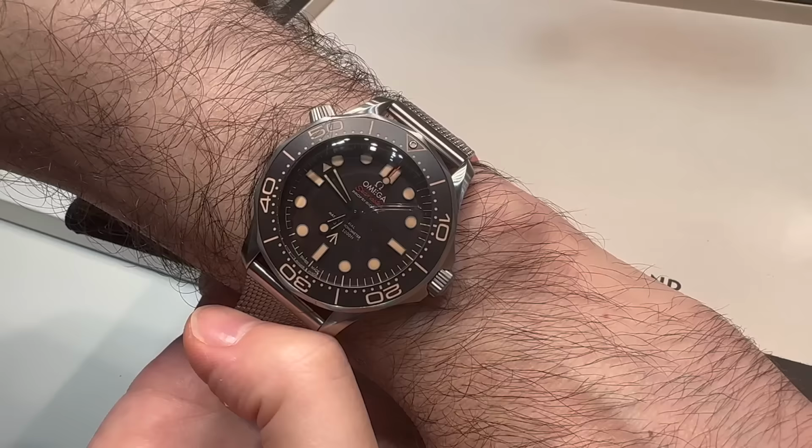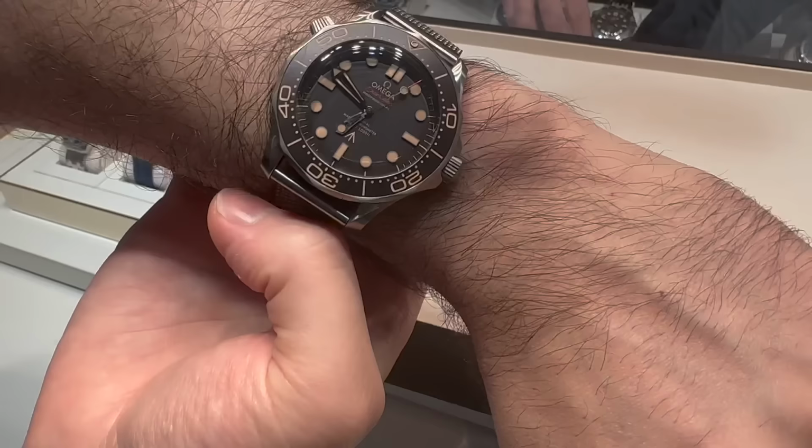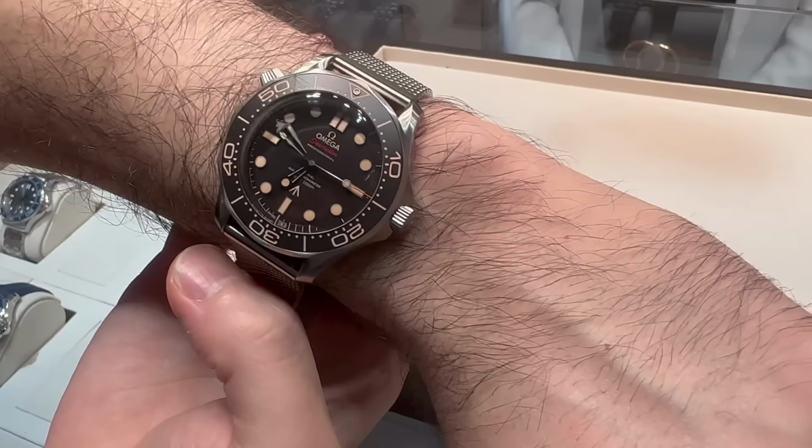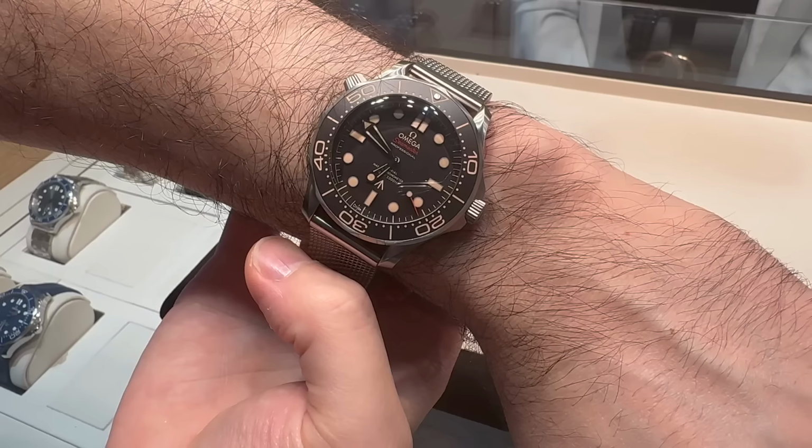It's in titanium. It feels really light. Guys, I felt it. It's seriously so light. I was quite surprised. Comfortable too. So this is a Bond watch. Daniel Craig had some influence in the design of this watch. At least this one is different to what you have. I don't know if you actually like it aesthetically, but it actually looks a bit different.